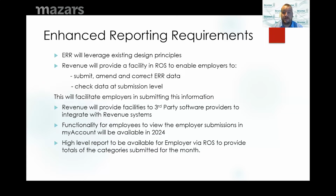But again, it's on a case-by-case basis, and I'd suggest that you talk to them. If they haven't engaged with Revenue yet, they can still do that, and I'll talk to that a little bit towards the end. If you are not able to report using third-party software, Revenue are also providing facilities on the Revenue Online services for this.